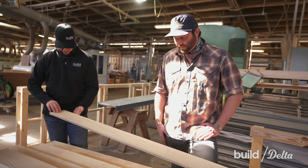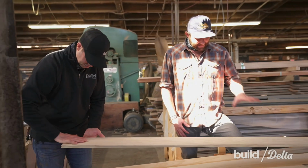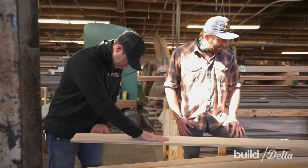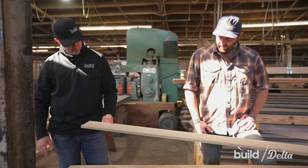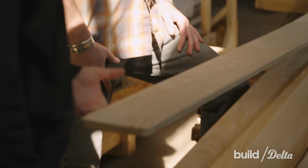We do a lot of Akoya for exterior siding. It's really our go-to for exterior siding. This is sandblasted, as we mentioned. I think this is going to be wire brushed after the sandblasting process. So it's just a really unique finish.